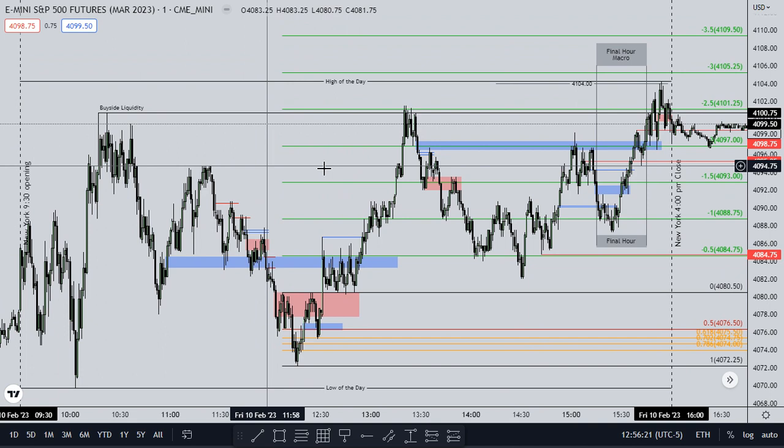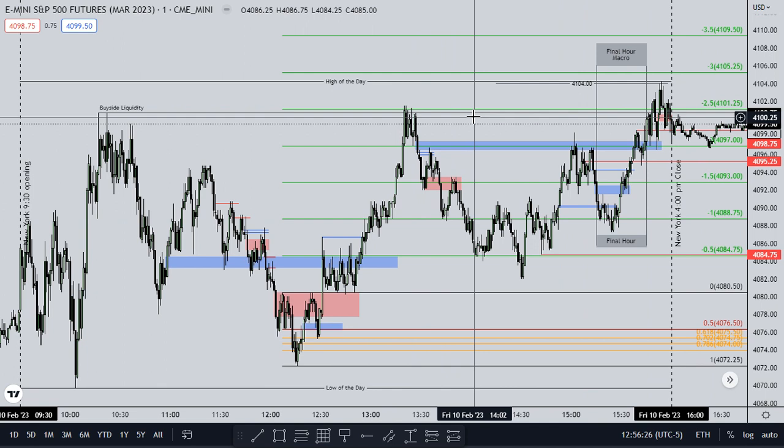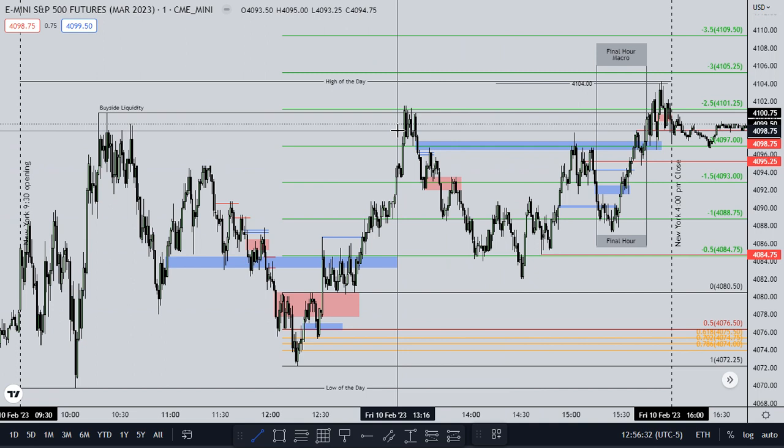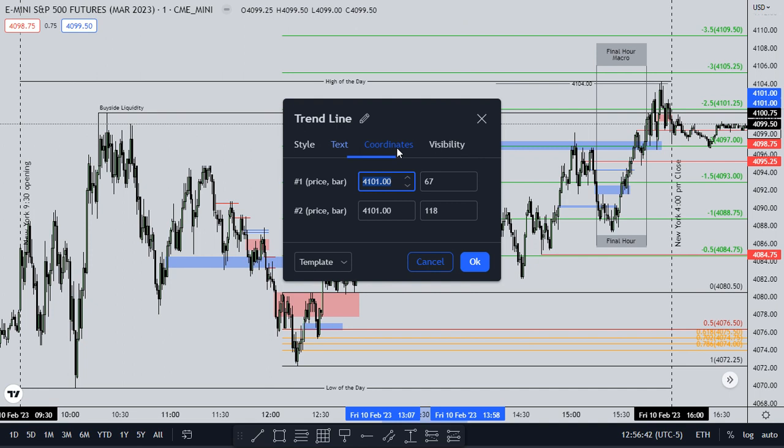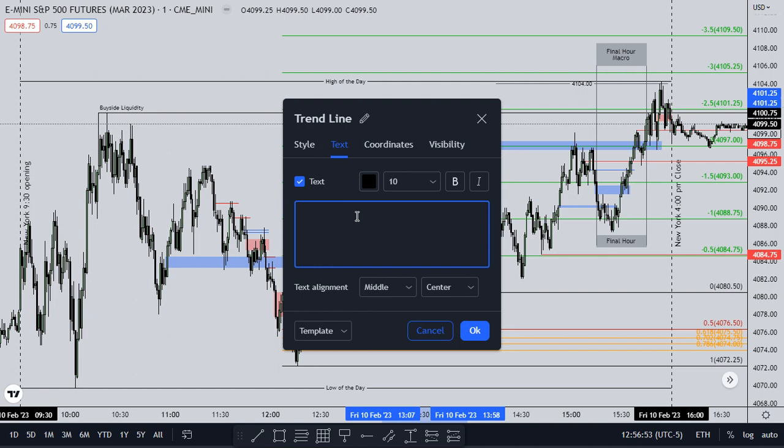The first standard deviation above that relative equal high, if you're anchoring from that swing I just told you to anchor to, the first standard deviation above the morning session high between 10 o'clock and 10:30 comes in at negative 2.5. If you don't have your Fibonacci settings to have that, you just add it. And the price comes in at 4101.25.